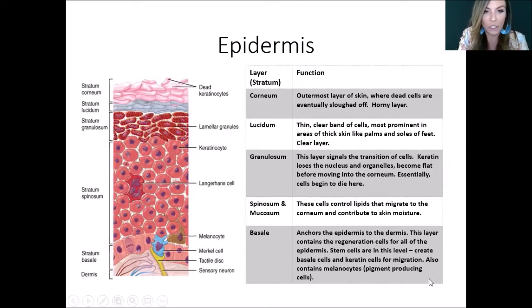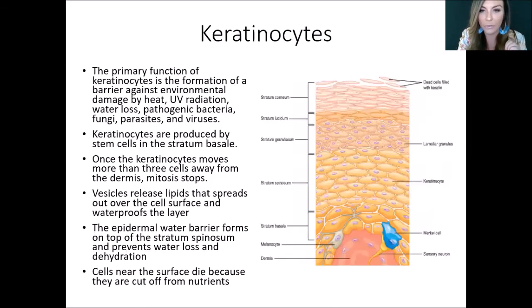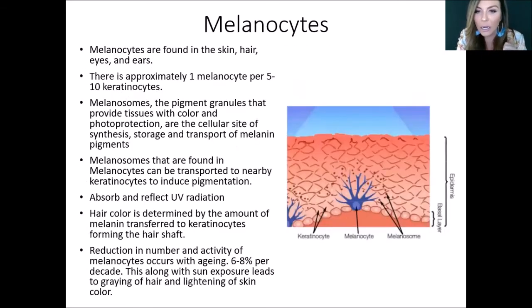And their function, and actually they're kind of cool cells. Let me see if I have a photo here. Yeah, here. They're kind of cool cells because they almost look like they have tentacles. So the cell kind of is surrounding all of the keratinocytes that are within the epidermis. They don't go up too far, but it's almost like they have little tentacles. So melanocytes are found in the skin, hair, eyes, and ears, actually. So loss of melanocyte in the ear can also cause deafness, which is crazy.